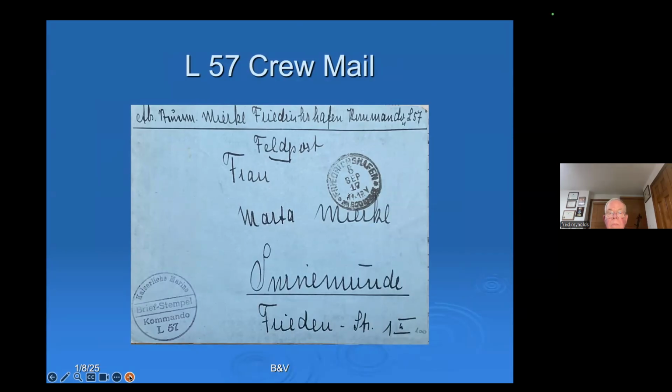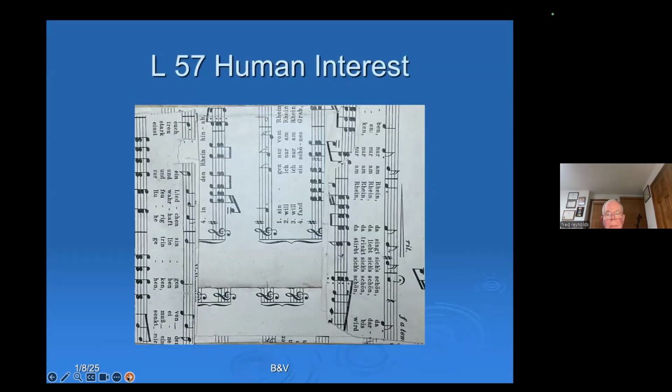Mrs. Marta Merkel. This is an interesting piece of mail because inside is a sheet of music, because paper was hard to get a hold of. Whoever was sending the envelope made the envelope and put the letter inside, and it's a folded sheet of music. I'm a musician, so this really caught my eye.